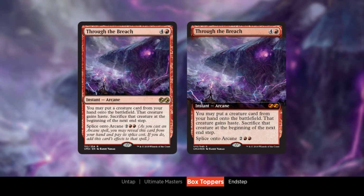This is my favorite art. This is awesome. I love this art. Look closely at it. That's the Hiri in the foreground. Oh gosh, bringing Emrakul to Innistrad. And first of all, that's just an epic story moment. It's awesome. It's epic art.